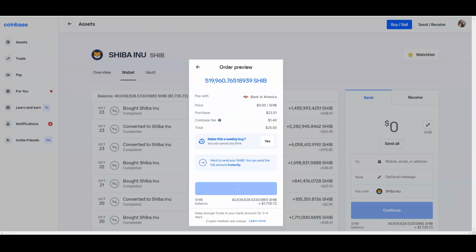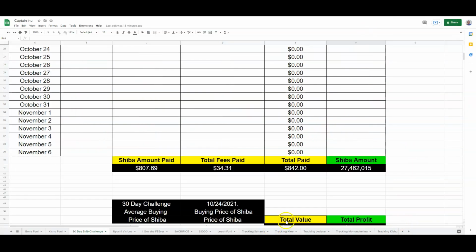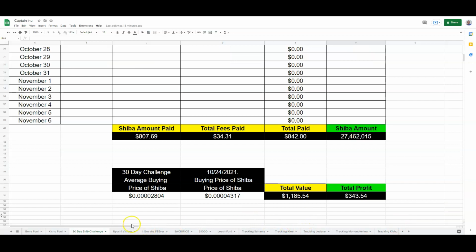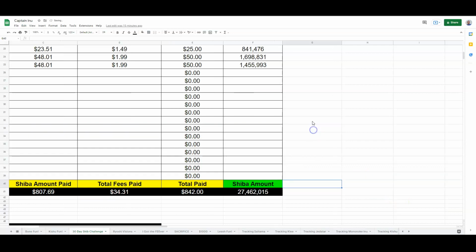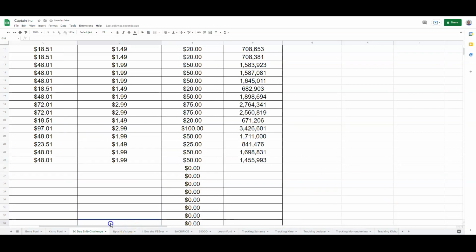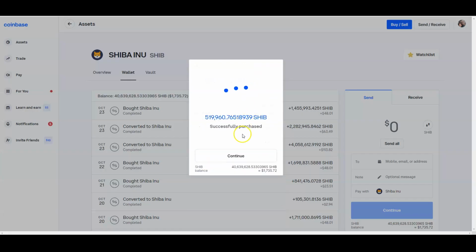519,000 Shiba. And as that's loading in here, we're gonna move this to 17 because it's 17 days. So we're gonna move this number here, our equation, to 17 because it's the 17th day. And we'll go back to the continue.